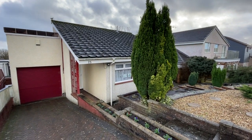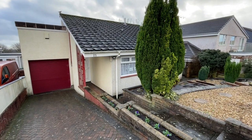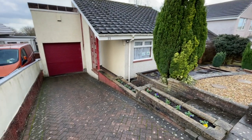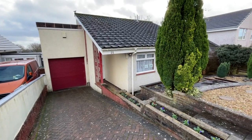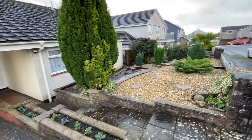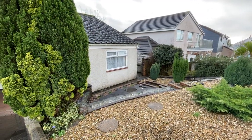Good afternoon and welcome to our virtual tour of this unique, detached, split-level family home in Durris Close. As you can see, we have a herringbone brick driveway providing access to the garage with an electric roller shutter door. The front garden is terraced, gravelled for ease of maintenance. You have access there to the side.